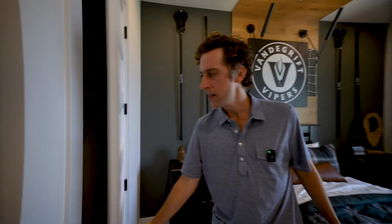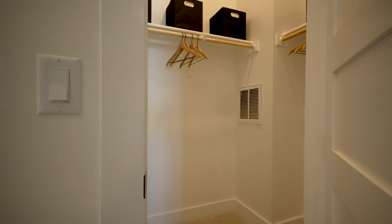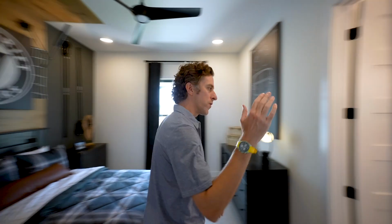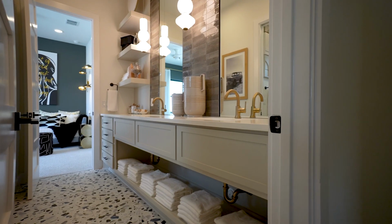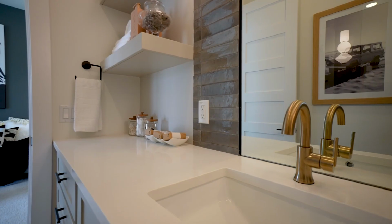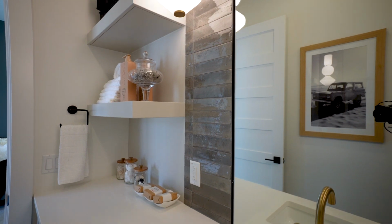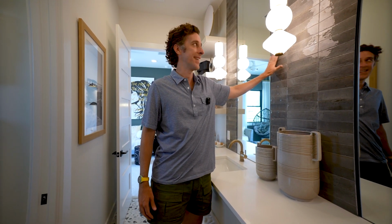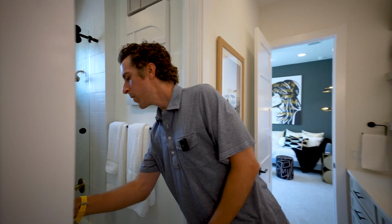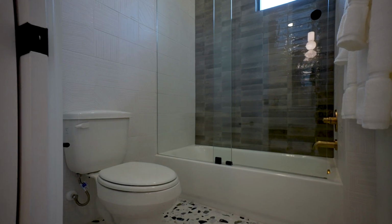And then if you step over here, this is a decent size closet, especially if it's for a younger kid. Over here, we've got the full bathroom. So this is a Jack and Jill bathroom. A Jack and Jill bathroom just means it connects 2 rooms, okay? So we've got the double vanities here, nice tile backsplash. Really every single bathroom in this house has great tile backsplash. Even the game room has tile backsplash behind the TV. In here, we've got the toilet and the combo shower tub situation.